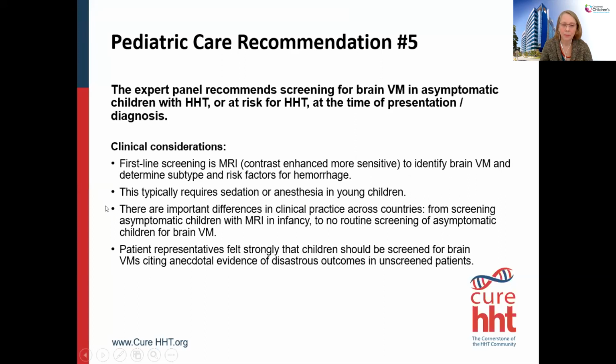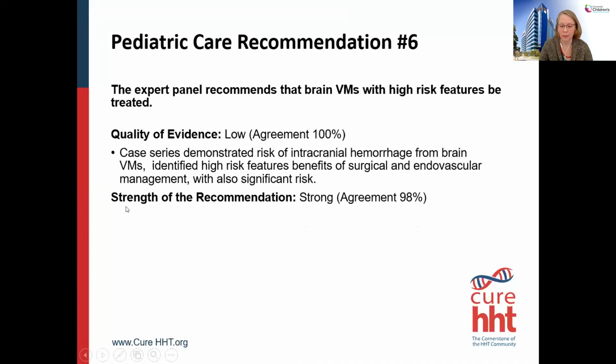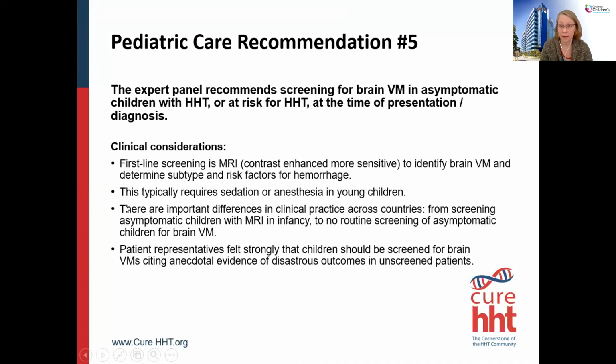And this was one place where we had a lot of discussion, lively discussion about the pros and cons of doing this. As I mentioned before, there are some countries, partially based on their nationalized health systems, that don't feel that this is necessary or appropriate because it is so rare to have an AVM.